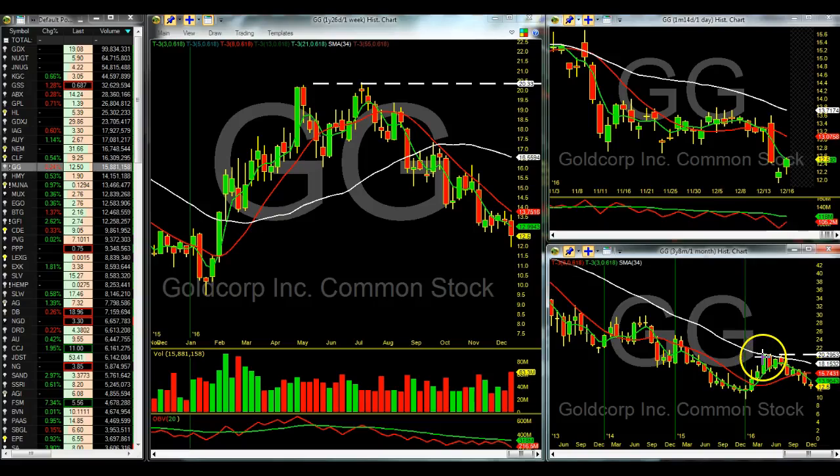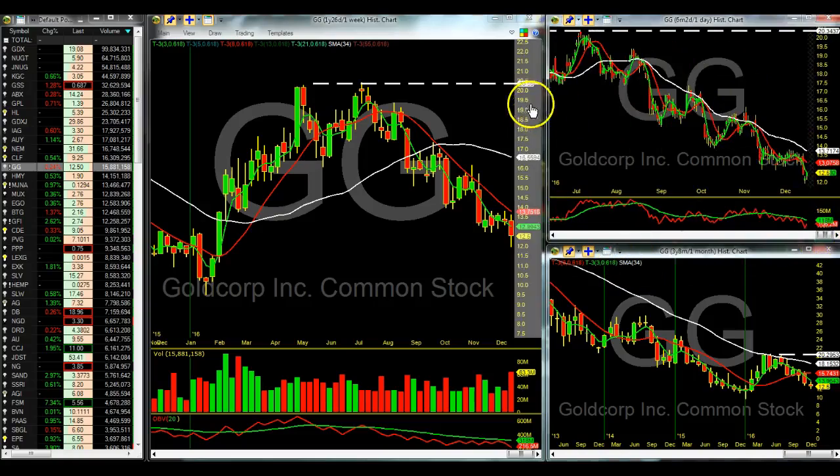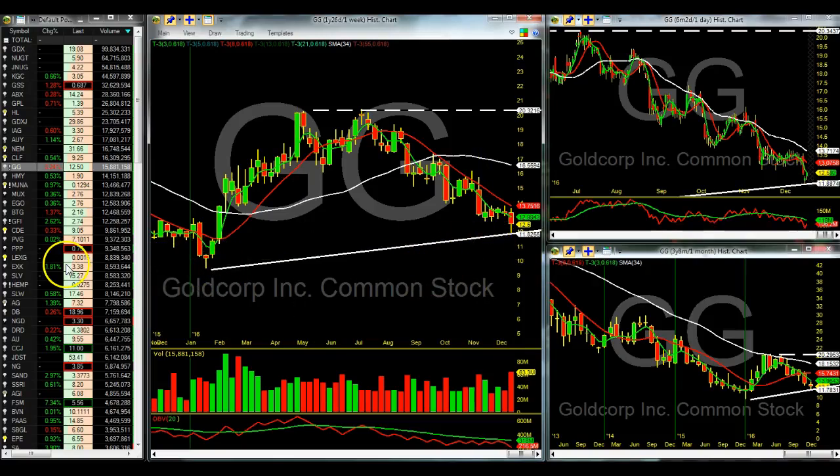GG on a monthly chart came into resistance on the 34 SMA. Now we are making a year-over-year higher low, but we'll see how we end the year. Looks like January, nice hammer, 3-bar pattern, crossed, made a double top. It's like April to June, July, double topped it. Now we're all the way back into the next year. Bullish retracing. Hopefully this is our bottom.